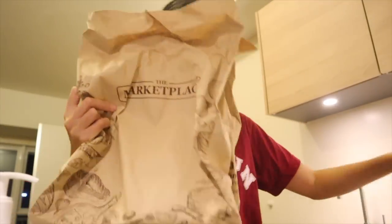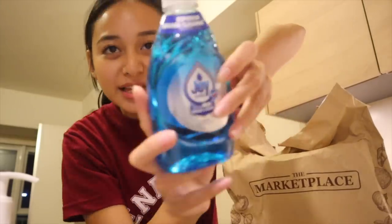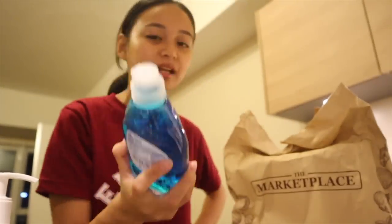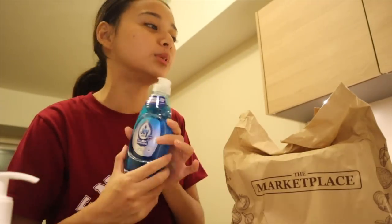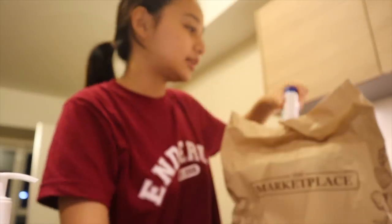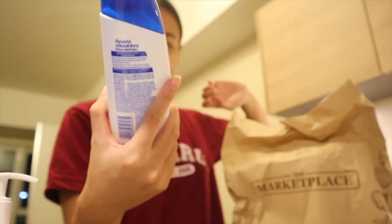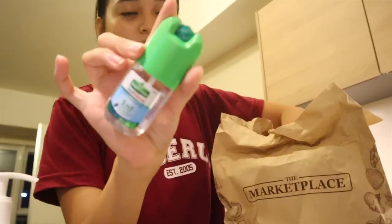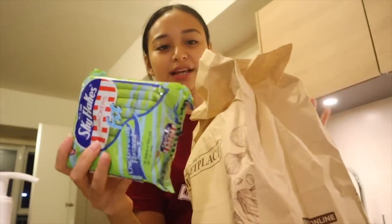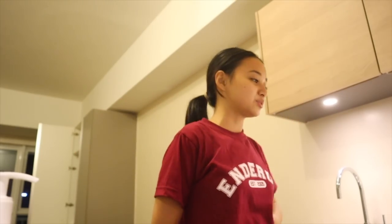Things from the grocery. So I got this. Grabe, ganito na tayo mag-haul ngayon. I got this Joy Expert Safeguard dishwashing soap thingy because I didn't have any. And specifically, talaga pinili yung blue because I like the color. Also got a garbage bag. And then also got Head and Shoulders cool menthol shampoo. Have a small alcohol bottle because I ran out. Colgate, just a small one. Got Sky Flakes, my favorite because I love Sky Flakes. Anyways, I'm gonna arrange my condo because it's getting super messy. So let's do that.